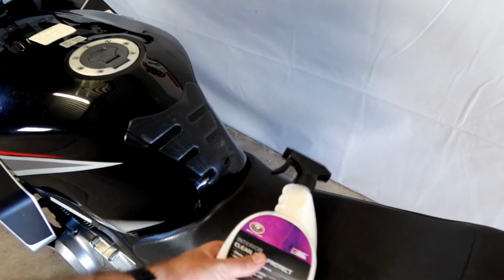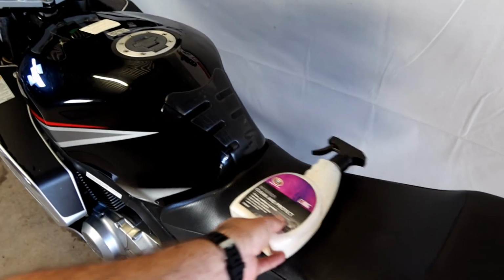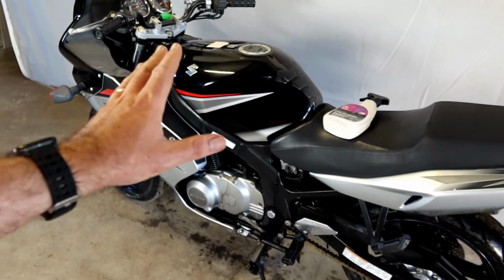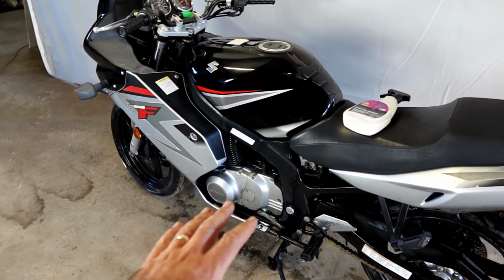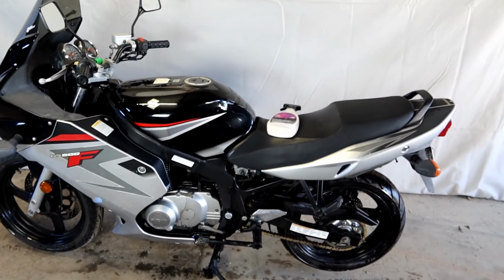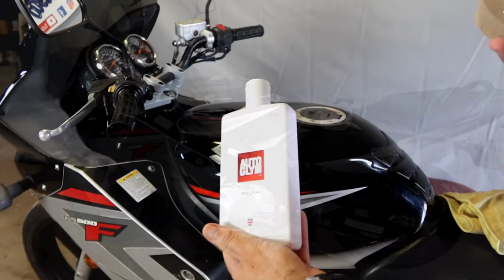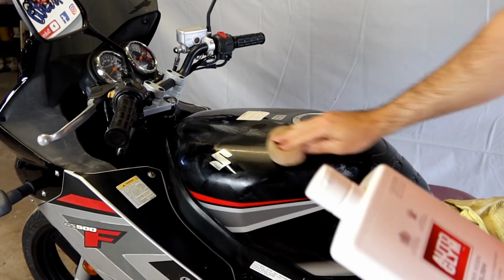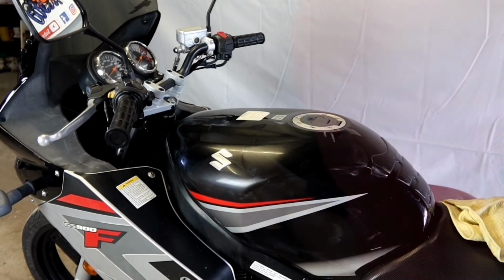And then my next hot tip, thank you very much Super Cheap Auto, you're amazing. Your interior clean and protect is some of the absolute best stuff ever. I spray like the whole bike. Everything gets sprayed down with that and wiped over, and it just absolutely shines up everything and makes it look top notch. So that's the process now, and we'll get her all looking sparkling and every tiny little bit perfected. Just polishing every single surface that's metal or painted or whatever with some auto glym. Even the plastic parts that are painted makes them come up really shiny.